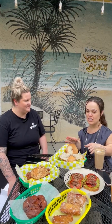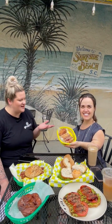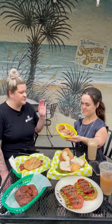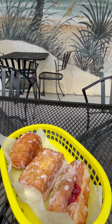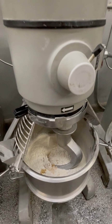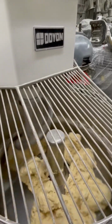Now let's go from savory to sweet. To sweet, yeah, sounds good. These are our dossants. We have a larger option as well, but these are our smalls. We have plain, Bavarian filled, and cherry. Love the cross between a donut and a croissant. It's light, flaky, and sweet. We take a croissant dough and then it's fried and glazed just like a donut.